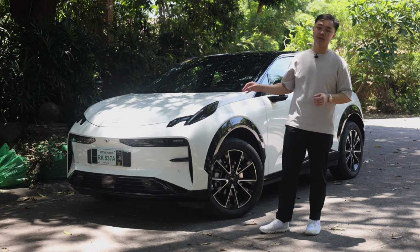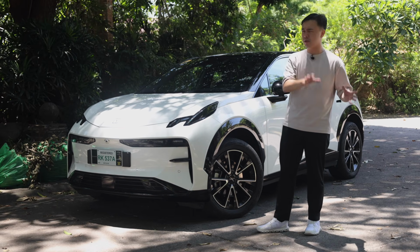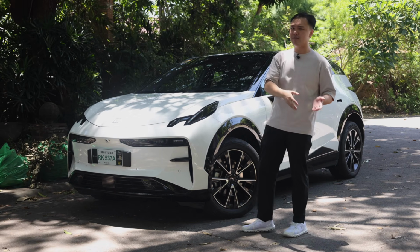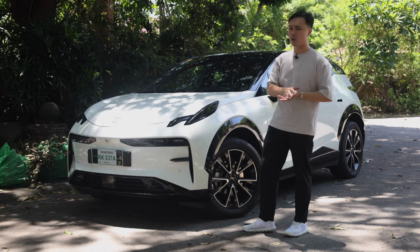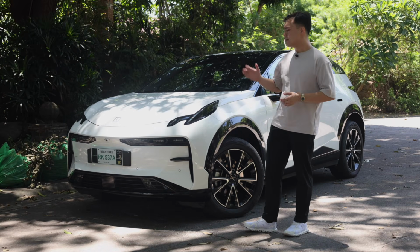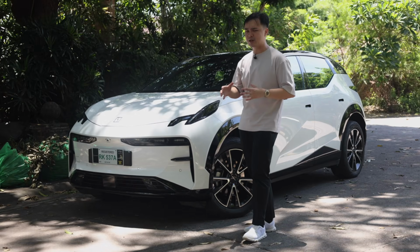This Zeekr X right here retails for 2.6 million pesos, but after discounts, it can be around 2.2 million pesos. The Volvo EX30 at around 2.35, and the Liong Co. 02 at 1.8. Now, despite the relatively affordable price tag, this vehicle offers excellent things and features all around.